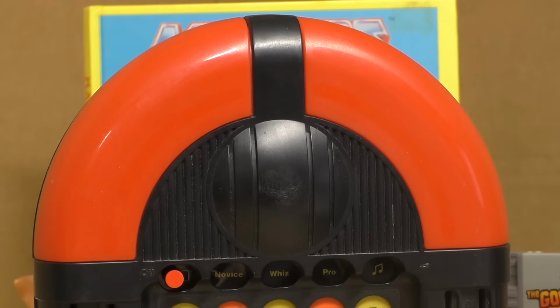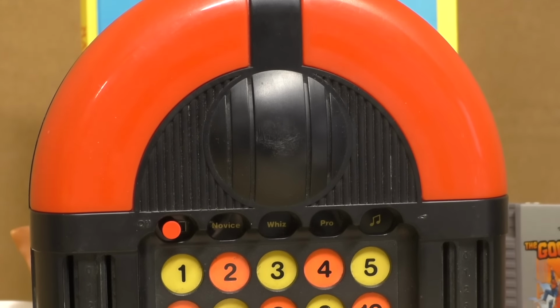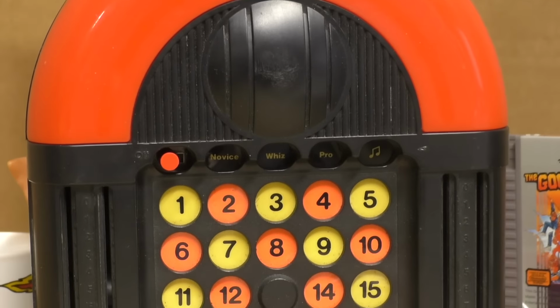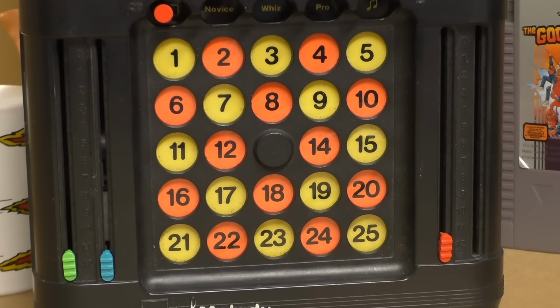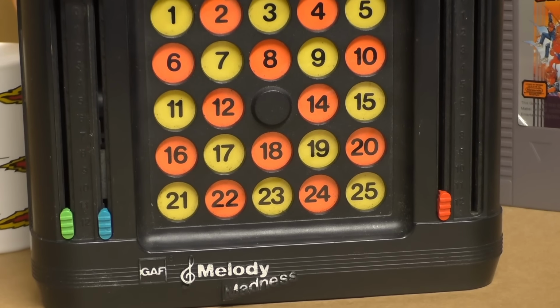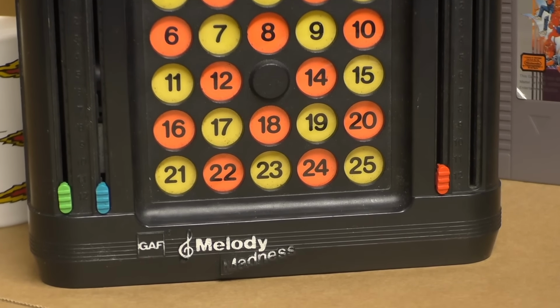You'd press that and then it would play you a tune. You'd choose whether you were a novice, a wizard or a pro. And then it would play you a tune and you had to match that tune. And if you matched it, it all lit up and went da-da-da. And if you got it wrong, it blew a raspberry. Rude. It was made by the Gaff Corporation. But I loved that game as a kid, and it was one that I'd completely forgotten about until I saw that car boot and went, oh my god.